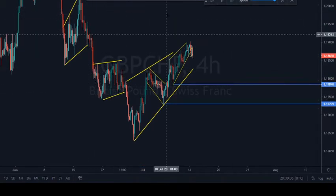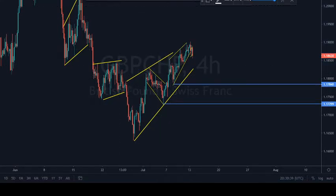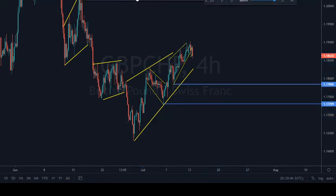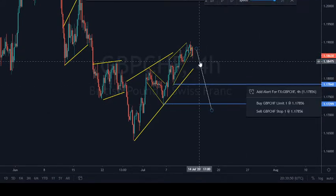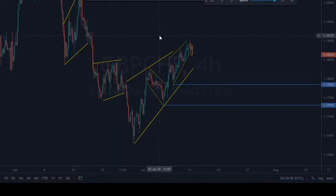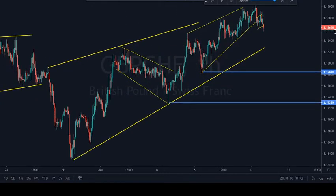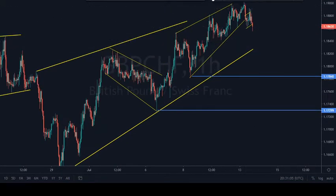So when I got this pattern right here, let me just highlight, it was preparing me for the next move, which is going to be an impulsive move to the downside. So after marking up all of this, I went down to my lower time frames. I went to the 1-hour time frame. This is the way I like to take my entries. I will not go to the M30 or M15 unless it's for refinement, to see what's cooking down there.